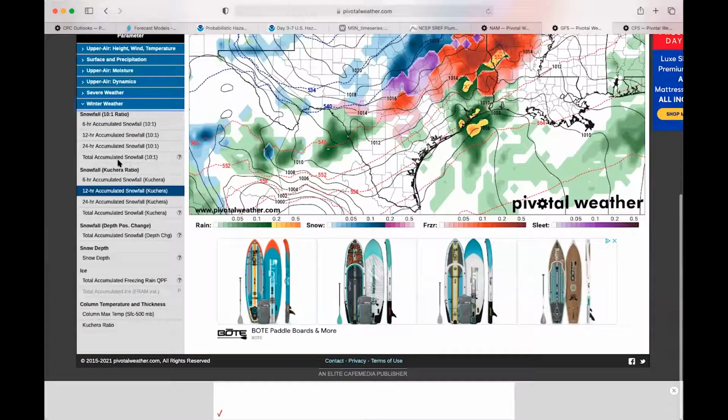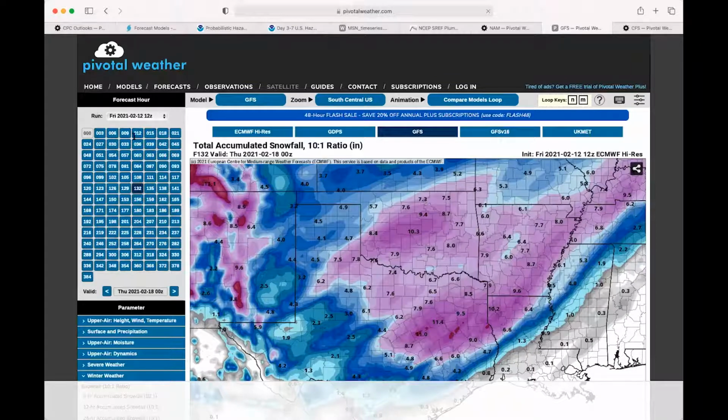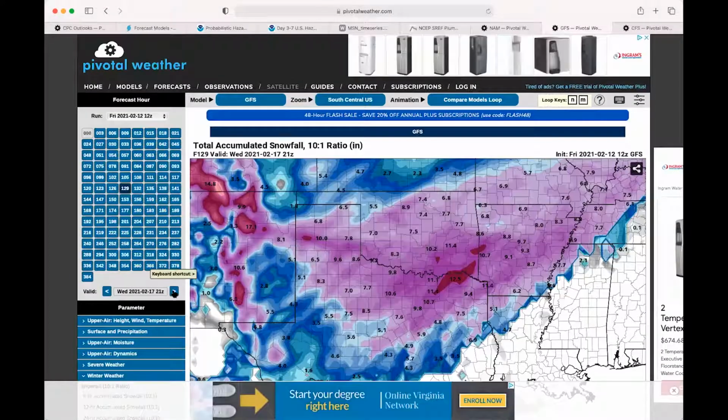This is nuts. Just to follow up on the last lake question, I put some links in the chat. Michigan's about 20% covered, a little over 20%. So this is still wide open. Yeah. Wow.